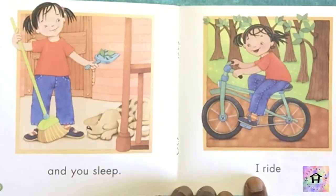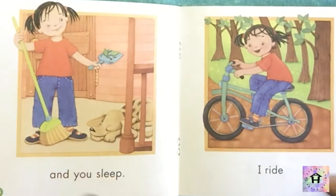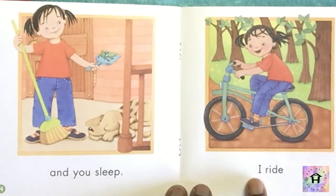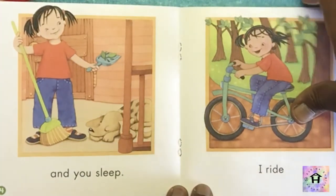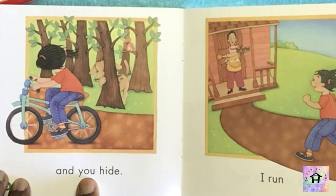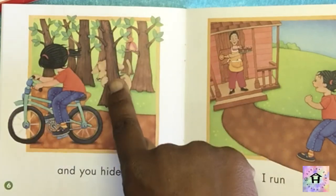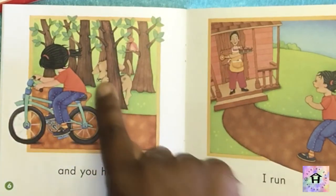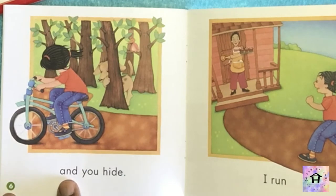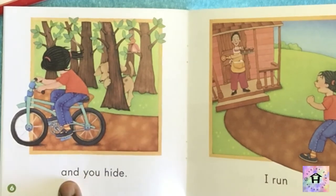Here we are. Ride. Ting, ting. Ride her bicycle. I ride. Hide. Oh, where's the doggy? She's hiding. I found you. Behind the tree. He's hiding. Hide. Very good. And you hide.